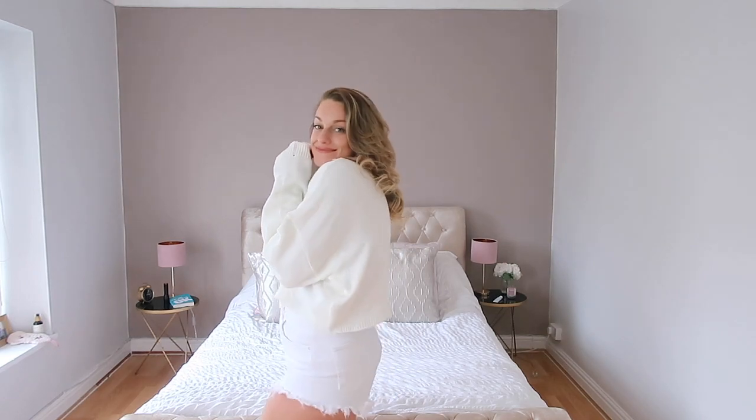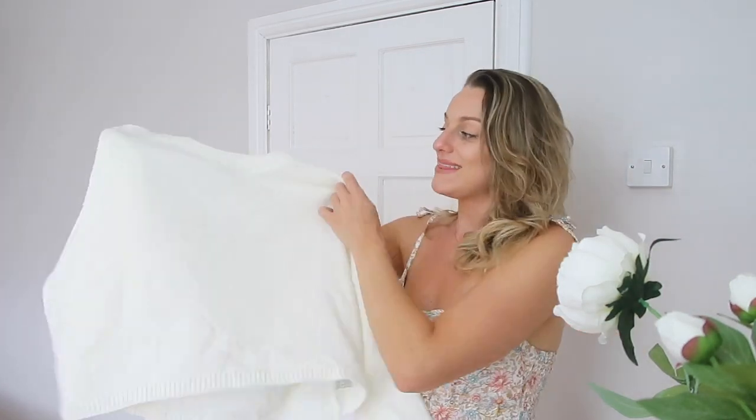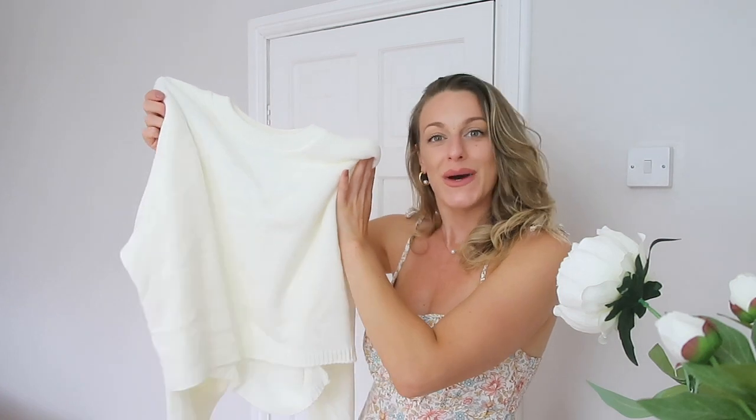So this one again is exactly the same. This is in the cream colour. I really like this colour. It's really, really nice. It does look very, very white, but when I wore it with a pair of white shorts, because I did order the shorts, one of the things that didn't come was the matching shorts. I wore it with some white denim shorts just to put it on for you guys to show you that you could probably wear it in the day as well. But this was very cream when I put it with the white shorts.